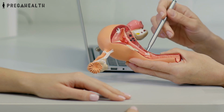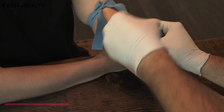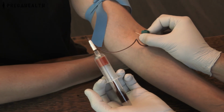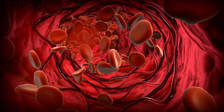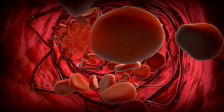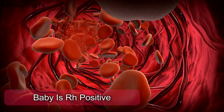Your healthcare provider will also order some blood tests, such as checking your blood group. This is done to know what type of blood group you have and to know whether you are Rh negative or Rh positive. Rh is a specific protein present on red blood cells. You will need special care if your blood group is Rh negative and your baby is Rh positive.